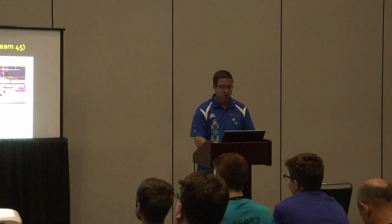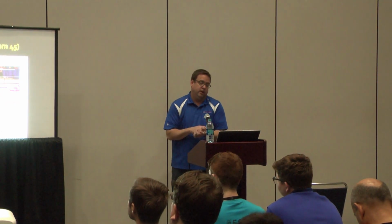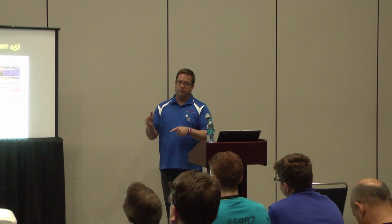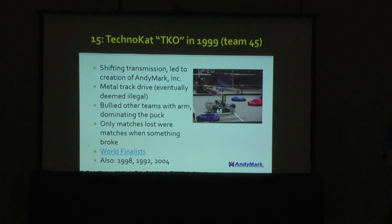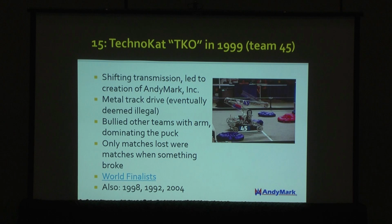The team I was on, I think my favorite robot that I enjoyed building was our 1999 robot called TKO. This was the first robot that we had that actually had a shifting transmission. We had a Bosch drill motor and a Bosch gearbox with a little lever arm that we would use a servo to switch from one position to the next, and that would indicate high gear or low gear. We would use high gear to get to this puck in the middle of the field. We'd shift to low gear, and we'd pile on top of the puck.